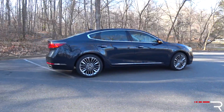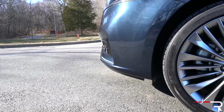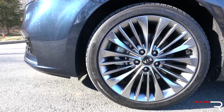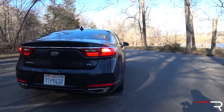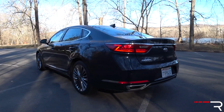Now, coming around the sides, you can see my tester is the SXL, the limited trim. This is the top of the line model. It comes with these 19-inch dark chrome finished alloy wheels. If you guys go for the trim level below this one, it'll give you a different look for the 19-inch wheels, and then 18-inch wheels are standard. I think the wheels look nice. They fill out the wheel wells nicely as well.